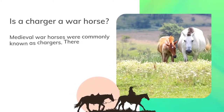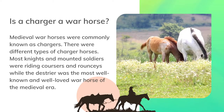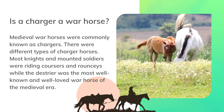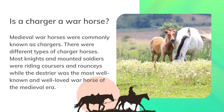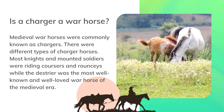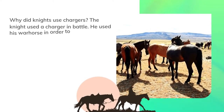Is a charger a warhorse? Medieval warhorses were commonly known as chargers. There were different types of charger horses. Most knights and mounted soldiers were riding coursers and rounceys, while the destrier was the most well-known and well-loved warhorse of the medieval era.